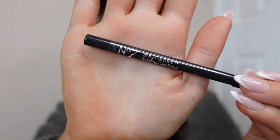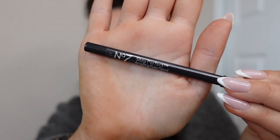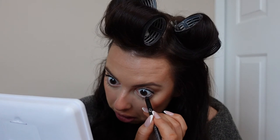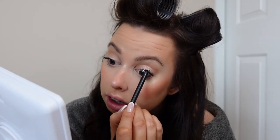But if I know that I'm gonna be inside, then I actually don't mind this one. This is actually all right, and it's really creamy as well, which is nice. But I do just like to run this on the bottom of my eyelid, and then I also just take it up and put it in, what do you call this part of your eye? It's your waterline, isn't it? Yeah, I put it in my waterline, top and bottom, and I don't take that all the way across either. That's literally all I do.